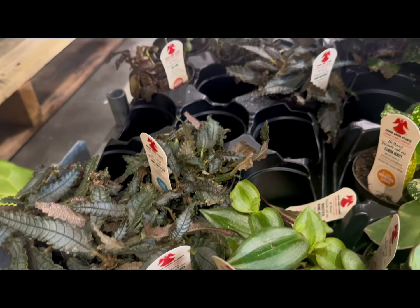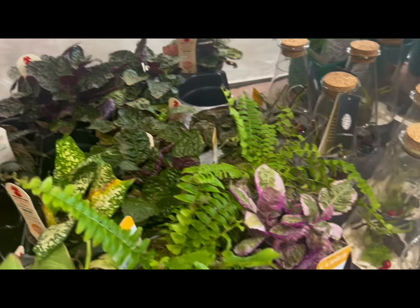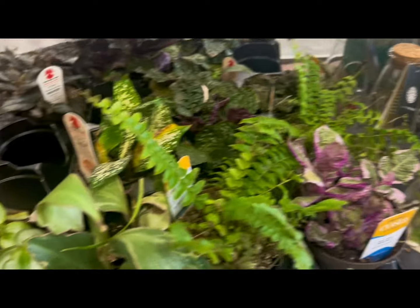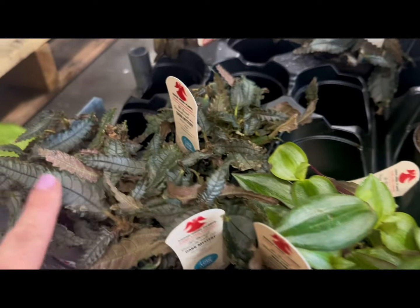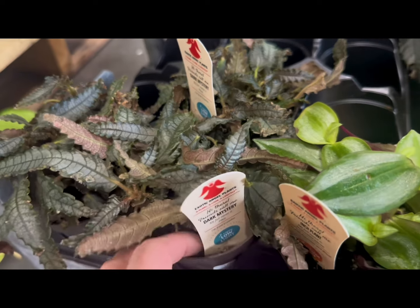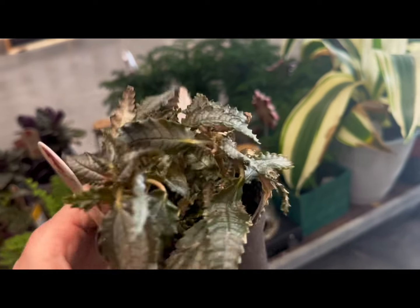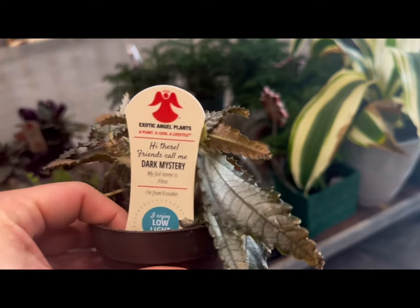Since there are so many stunners on this bottom shelf, look at all these. Let's start with the far left. Let's start with these beauties over here. You could see they have a few of them. Let me pull just one out, bring it into the sunlight to show you guys. Look at the pristine, intact condition of the foliage.